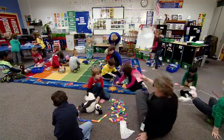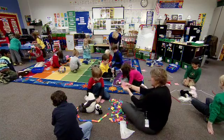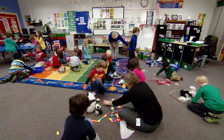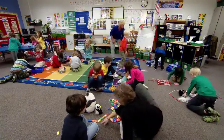Can you make a circle with those? No. No. What are you going to do? Square. Why don't you go over there and you both figure out what you can use to make a circle? What could you use?